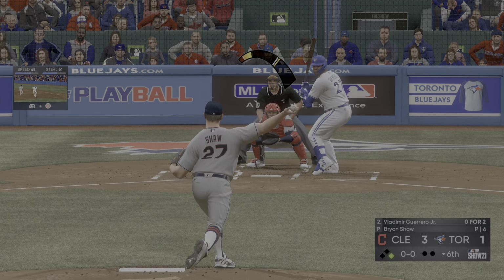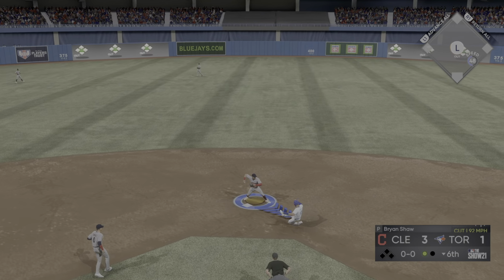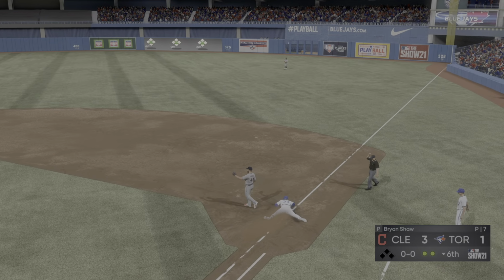First delivery to him. On the ground is short. This could be two. Hernandez at second. On to first, and they get them both.